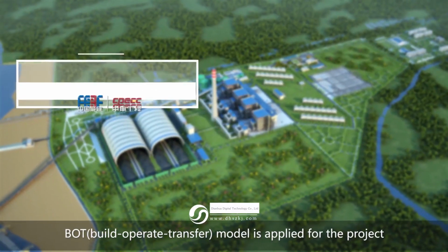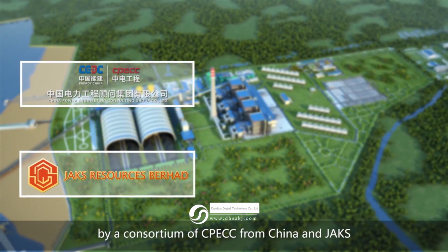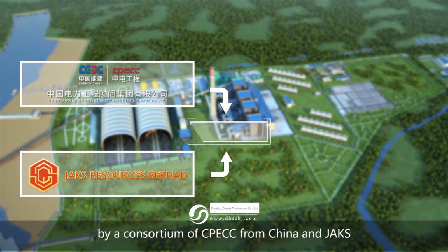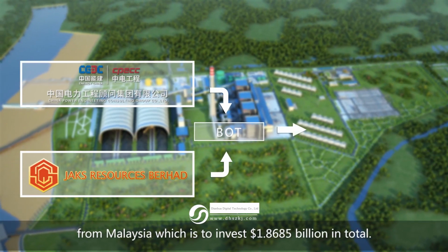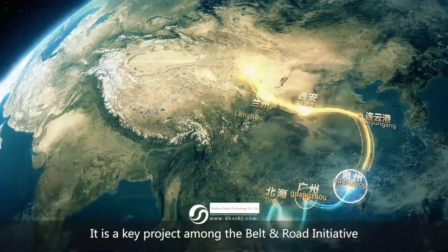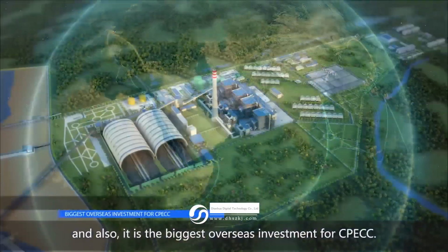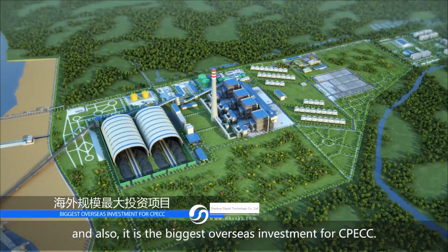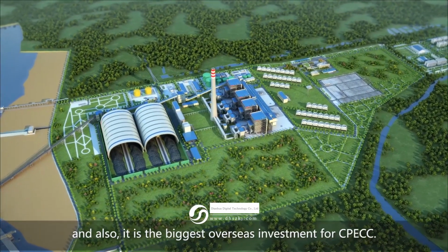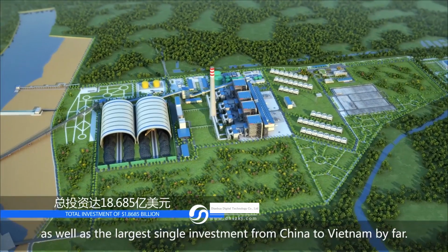BOT, Build, Operate, Transfer model, is applied for the project by a consortium of CPECC from China and JAKS from Malaysia, which is to invest $1.8685 billion in total. It is a key project among the Belt and Road Initiative, and also it is the biggest overseas investment for CPECC, as well as the largest single investment from China to Vietnam by far.